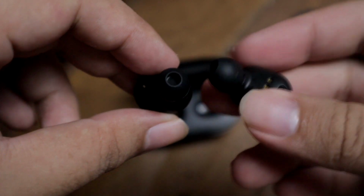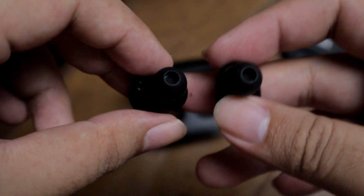Though there is one downside to the design of these earbuds, their tips. The tips are too wide and huge for me. Even with the smallest tip, it is still big compared to some of the ear tips I've used. And as I've mentioned in my past videos, ear tips greatly affect the buds' sound quality.